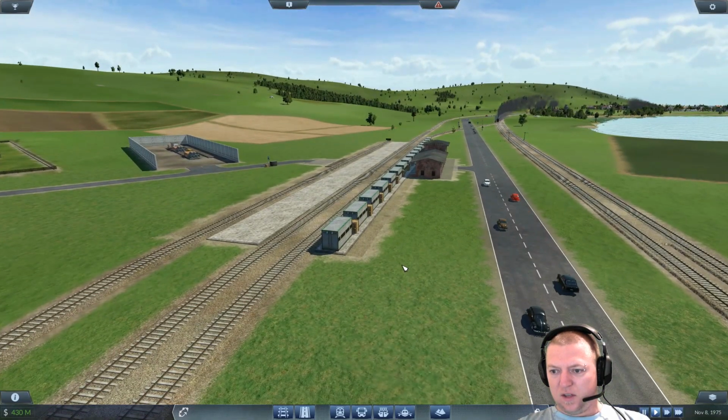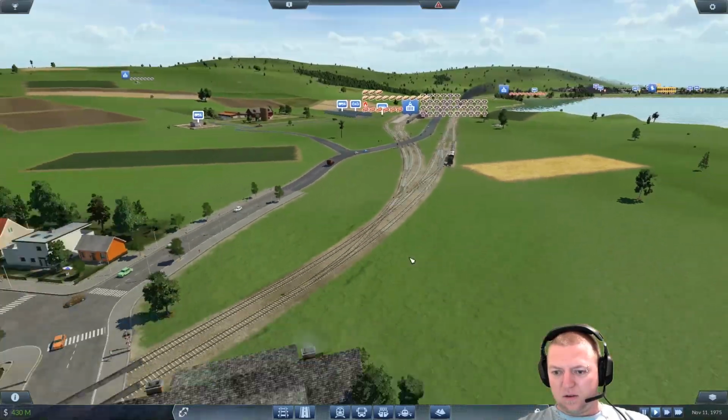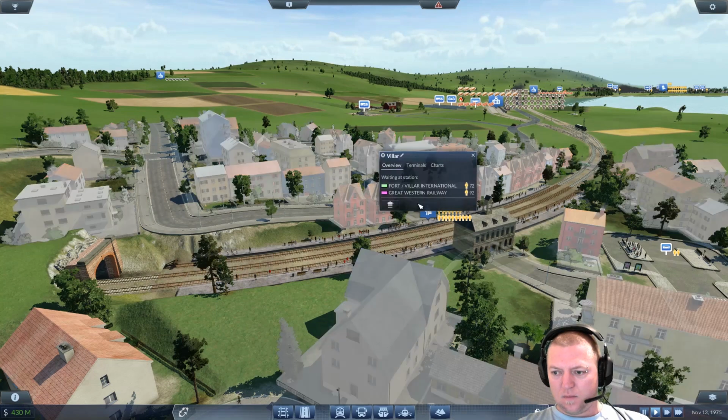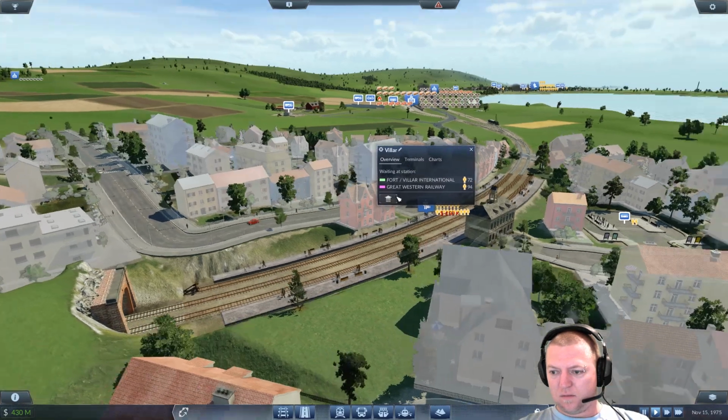There's a lot of livestock there to be picked up. Where are the old 3830s doing their bit? They've got to be around here somewhere, surely. Can I upgrade that and make that high speed? Thank you.